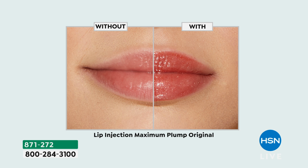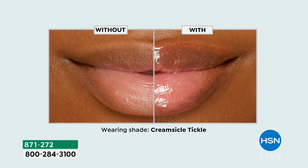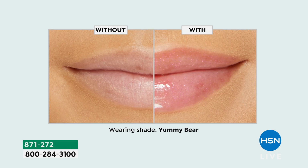Because it gives you that big, juicy, full, moisturizing plump. So think about it. It's in the name, Lip Injection, Maximum Plump. It is the extra strength dose that we want to give you big, juicy, fuller looking lips. And one full size of our lip injection, sold anywhere else that Too Faced is sold.